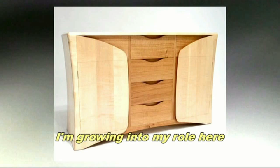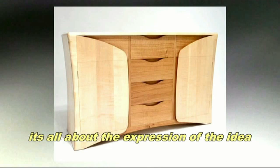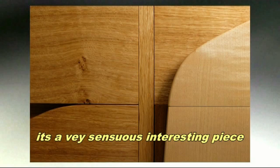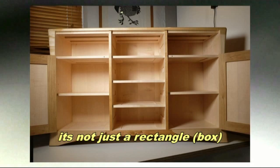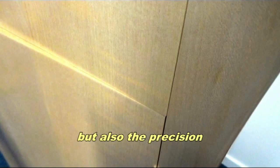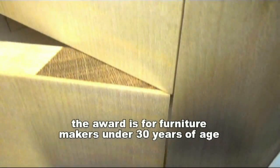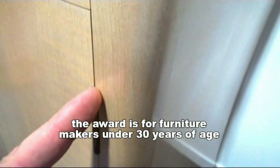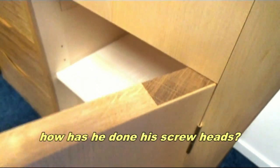What it's all about is the expression of the piece artistically, which it's got. It's a very sensuous, interesting piece. It's not just a rectangle, but also the precision of the craftsmanship, and that really illustrates that. And of course, that's a deliberate gap there for the screws, and the golden question is, how has he done his screw heads?